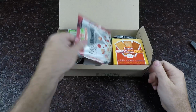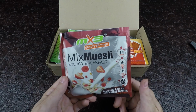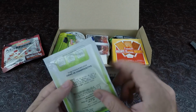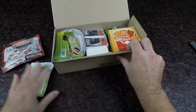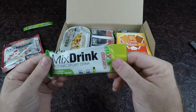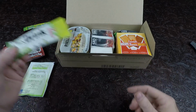Alright, so here we go. We have a new version. I have not seen this one before. This is a fruit muesli, the MX Extreme Energy Breakfast. Should be interesting. We have the soup. Let me translate this. We'll come back to that in just a second. We have some plum jam. We have an isotonic sports drink or energy drink, and this one's lemon lime and mint.